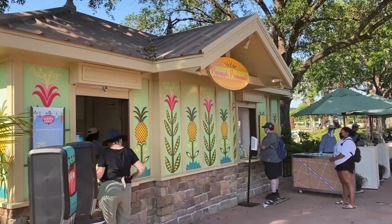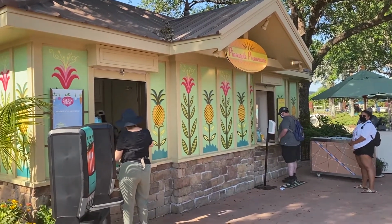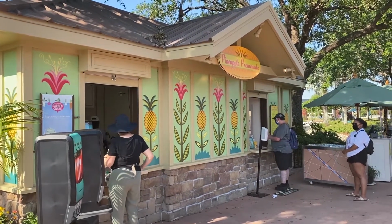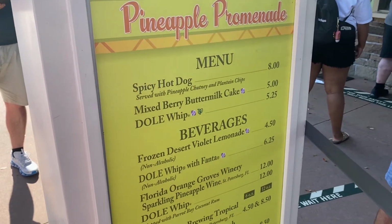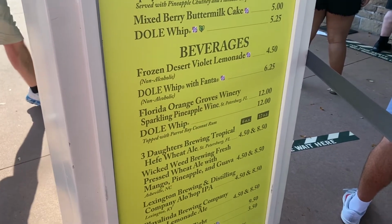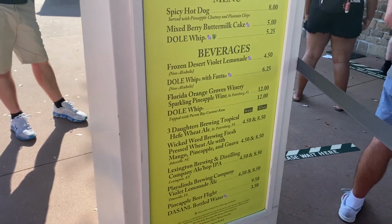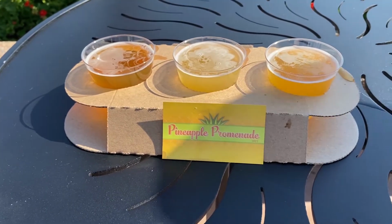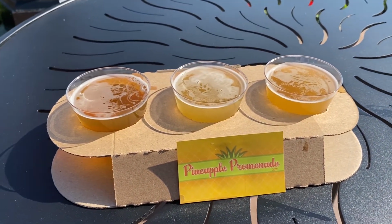Our final booth of the day was the Pineapple Promenade. This booth is located in the Showplace Plaza near the port of entry. Unless you want a hot dog or cake, the food here plays a secondary role to the Dole Whip. While I would have loved to order a Dole Whip with rum, this time I was here for the pineapple beer flight. The flight features Three Daughters Brewing Tropical Hefe Wheat Ale from St. Petersburg, Florida, Wicked Weed Brewing Fresh Pressed Wheat Ale with mango, pineapple, and guava from Asheville, North Carolina, and Lexington Brewing and Distilling Company Aloe Hop IPA from Lexington, Kentucky.